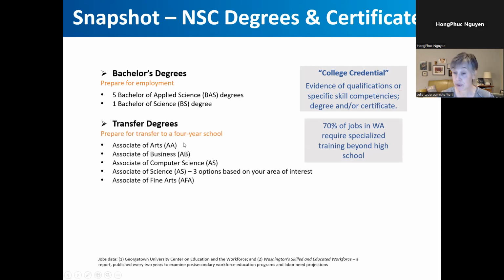We have several transfer degrees. So our Associate of Arts, Associate of Business, Computer Science. We have 3 different Associate of Science degree options, depending on your area of interest. We have an Associate of Fine Arts. So transfer degrees are really designed to prepare you to transfer to a 4-year program at another college or university. And it could be that it's moving you into a bachelor's program here at North or at another Seattle College District campus.